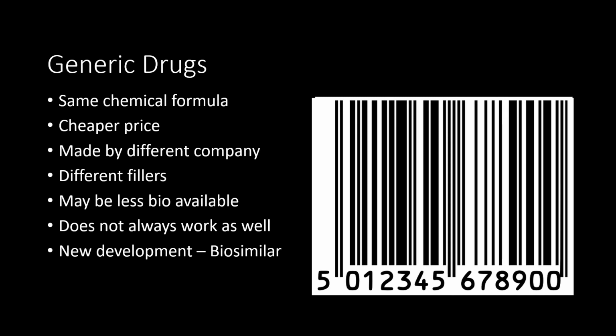While the drugs are substantially similar, most drugs include a large number of fillers. A pure form of the drug might be so tiny you couldn't pick it up and put it in your mouth. It has to be placed into a tablet or capsule which contain other ingredients. Those fillers can be different. Certain people are more sensitive to them. It's also possible that the generic drug may be less bioavailable. So while in general it's chemically the same and works the same as the brand name, for some people it doesn't work as well. In that case, your doctor would have to get permission from your insurance company to prescribe you the brand name drug instead of the generic drug.